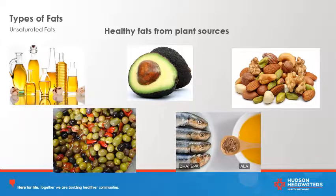One type of fat is the unsaturated fat category. So these are the healthier fats from plant sources. And these include, I have pictured here some olive oil, avocado oil as well, nuts and seeds, olives, and then you have that last picture there is omega-3s. You have the animal source of omega-3s, so you've got the fatty fish, which has the DHA and EPA, and then you've got more plant source of omega-3s, the ALAs, which I have pictured here, some flax seeds and flax oil. So these are all healthier types of fats to include in your diet.